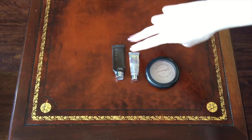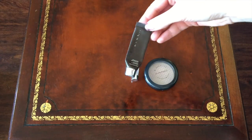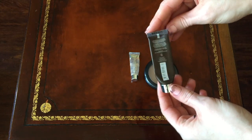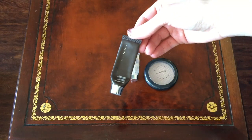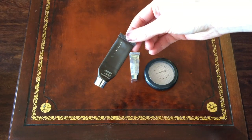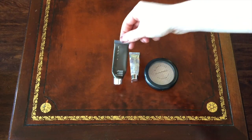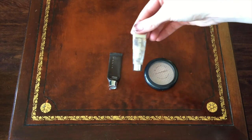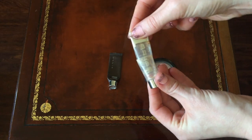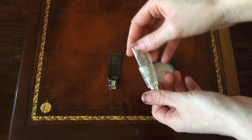I have 2 cream highlighters and 1 powder. This first one is from Becca. This is the Shimmering Skin Perfector in Opal. This is just a little deluxe size sample of it. It has half of the amount of product that the full size does, but I enjoyed this for mixing in with my foundation, but I'm not sure I would purchase the full size of this. I also have a deluxe sample from Buxom. This is the Divine Goddess Illuminator. I definitely preferred this one mixed in with foundation as well.